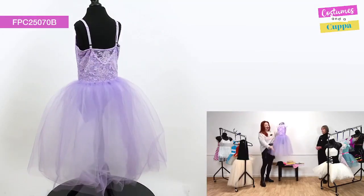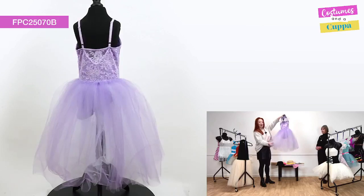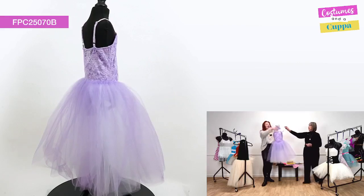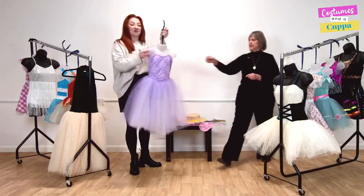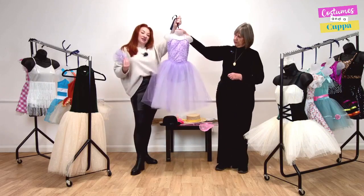Adjustable straps again, and then in the skirt you've got the 2-tone net, so underneath it's white and on the top it's lilac, and it's really going to give that kind of Giselle weightlessness. It also comes with armbands. It does give me Giselle. If it was white, it would have that Giselle, but I quite like that it's got the lilac pop.